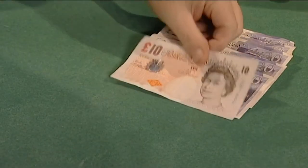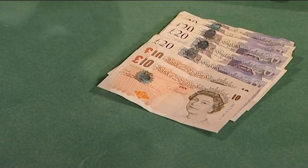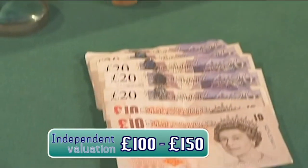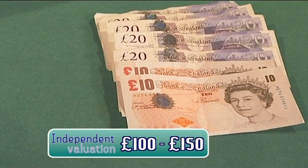No. More? More, yes, please. Or less? Or more, I think more. Yeah. 120? No, it's a very collectible artist. How much do you think it's worth? Well, I think anything is worth only what somebody's willing to pay for it. Great answer.